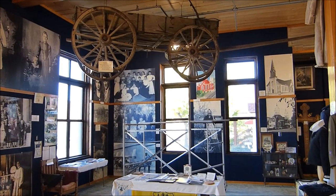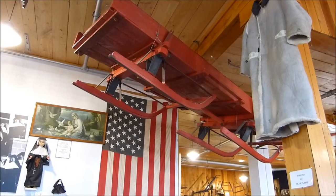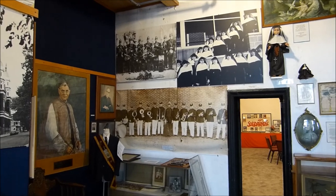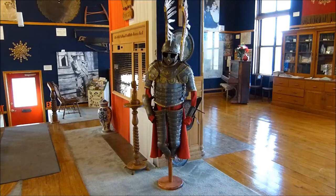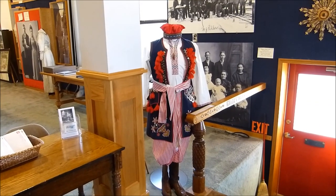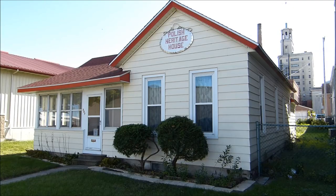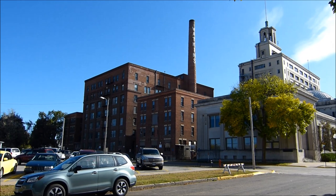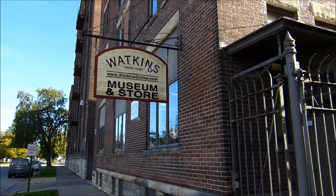We'll show you the inside if they're camera friendly. Watkins products. Watkins, made in Winona, Minnesota. That's their building. Well, if it's open.